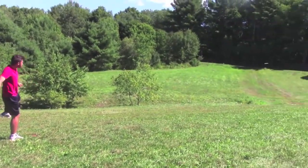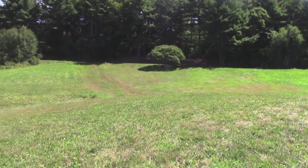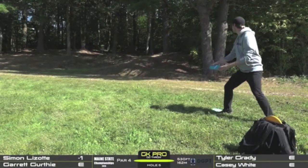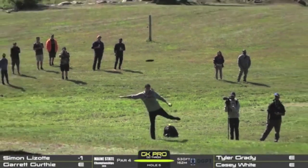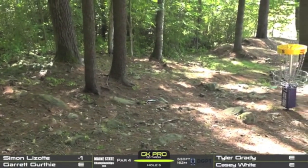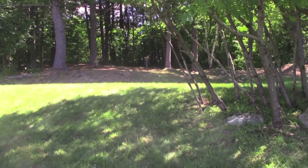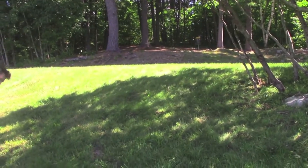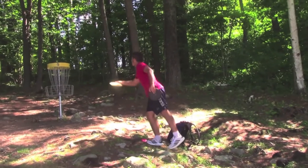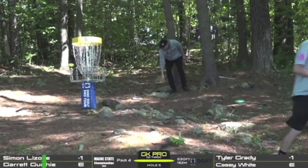I go with just another shot right down the fairway. I'm just playing this hole for par, you know. I can't really throw as far as Simon does, so birdie is a very big challenge for me there. Simon with a great upshot. This is like 5 feet from the basket, not too far. Once again with my Firebird flick approach. And just tapping out my par. Simon tapping out his birdie.